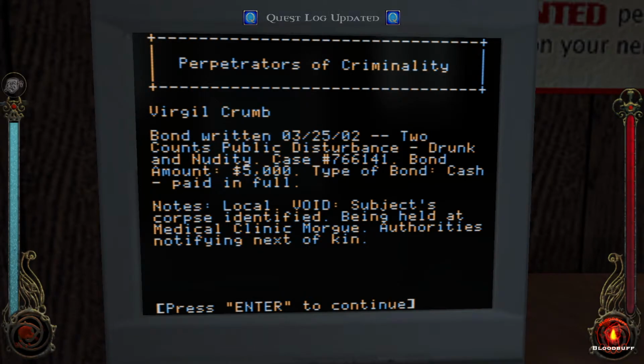Bond written 3202, 2 counts, public disturbance, drunk, and nudity. Bond was $5K, cash paid in full, local. Oh, he's void. Subject's corpse identified, being held at medical clinic morgue. Authorities notify next of kin.